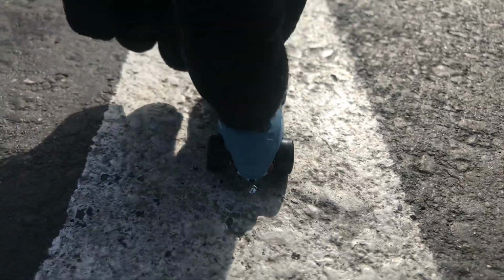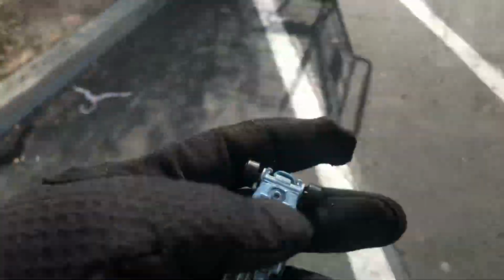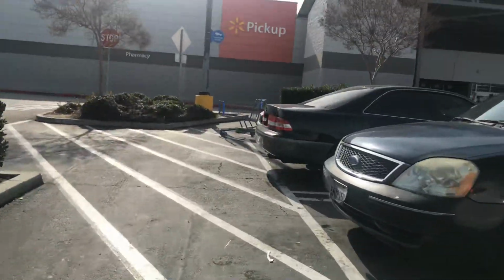All right, let's do a road test. Safety first. Do not copy me. Whoa, that one went pretty far. Look at that. Woo-hoo. Yee-haw. All right. This is the road test for safety inspector here at this awesome Walmart.